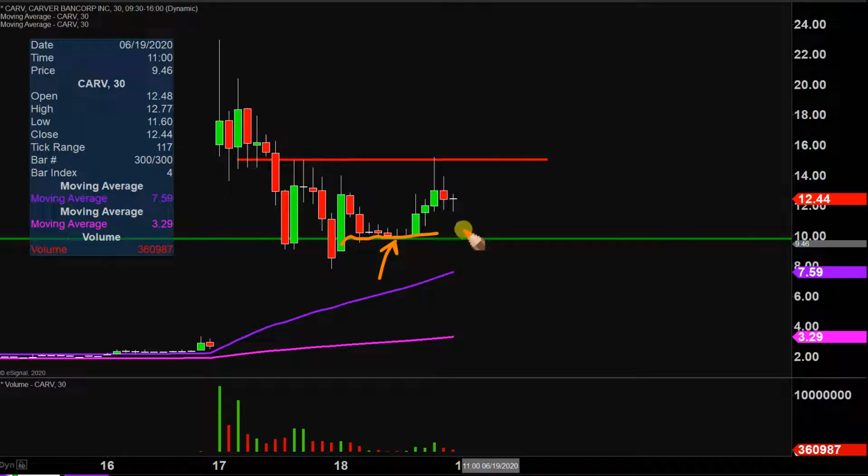If the price does go back down there and violates that, at that point, it's probably only a matter of time before the price goes down and visits that purple line there, the 50-period moving average. But we'll see what happens with it. I think this is a very interesting setup here headed into Friday. So we'll see if the price can indeed work its way back up to $15, and if it can, whether it gets the breakout. Let's see what happens.